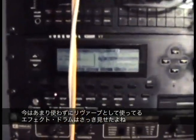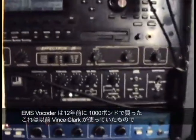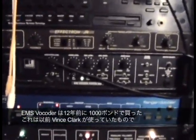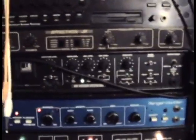Just because it's been outmoded a little bit really, but I use it for the reverb in it, which I like. Effectron, we've already seen that. That's my little pride and joy. EMS vocoder, paid £1,000 for that about 12 years ago. It used to belong to Vince Clarke.